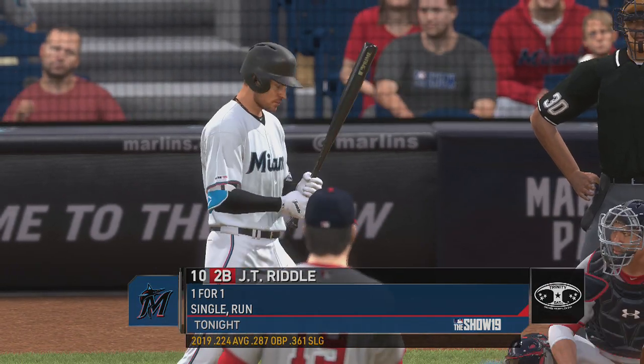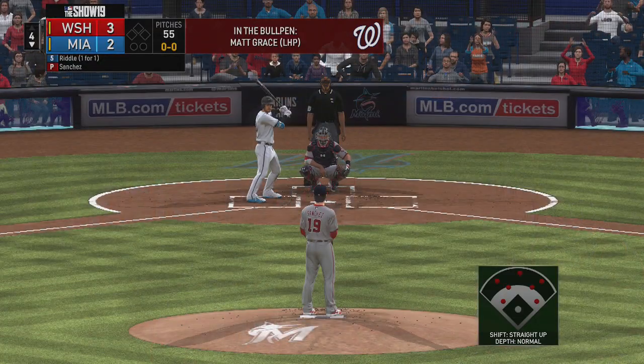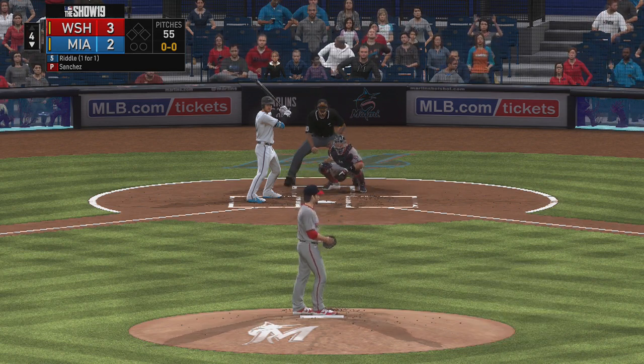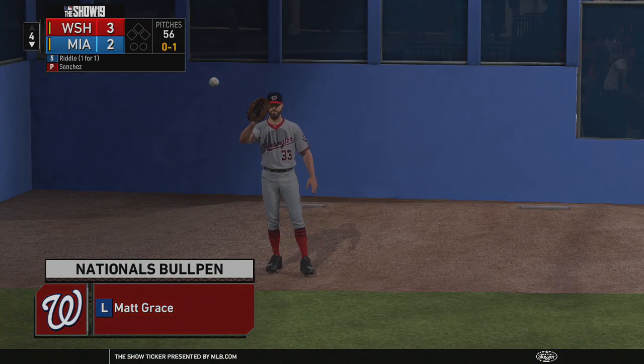Now at the plate, JT Riddle. He reached on a single in his first try. The second baseman. First pitch coming, here it is. Fastball over the outside, but in there for a strike. Now the Nats are going to get a left-hander up and throwing in the bullpen.